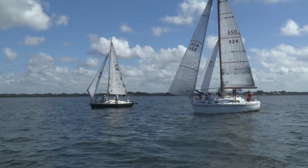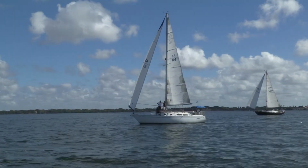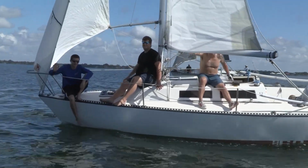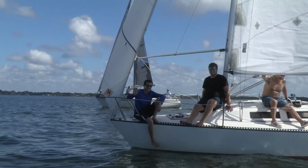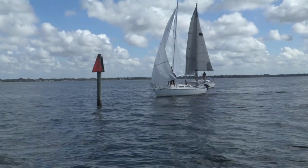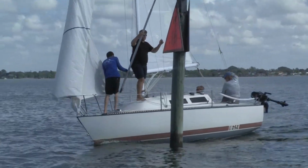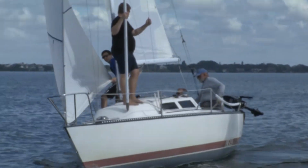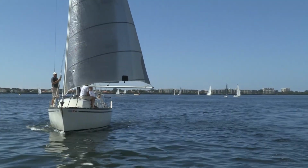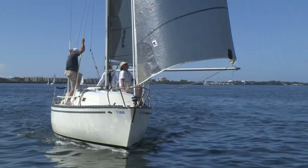True to form in a pursuit race, the fleet begins to catch up with each other. Here's Bob Miller's Miller Lite out in front of the entire fleet, but how long can he hang on with the rest catching up? R16 is the second turning mark of the course, and Miller holds on to the lead, but only just. So after rounding mark number 3, David Wilson's Solitude, appropriately named, is out in front all by himself.